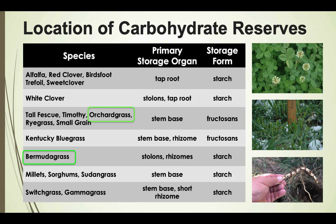So other grasses, I just want to mention where the carbohydrates are stored. So we talked about the stem base. Other grasses store in stolons and rhizomes. Stolons and rhizomes are normally safely below the grazing height of the animal. So what that means is that even though we're grazing a little bit tighter with those grasses, those stored carbohydrates are still there to fuel regrowth after that grazing event.